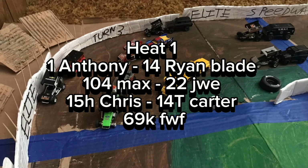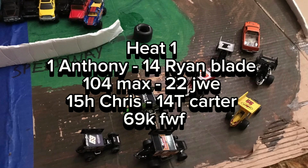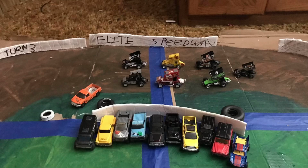Having their first ever main race tonight, FWF and Max. Of course, Max is related to Jazz, who already ran here before in race number 1. FWF and Max, first timers here tonight, their first race. So yeah, here we go. Push trucks, and pace truck into the middle of the infield.